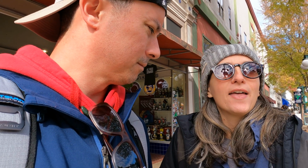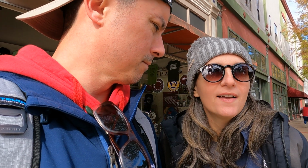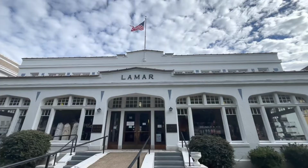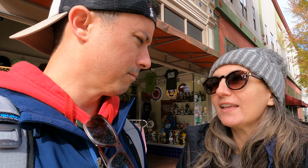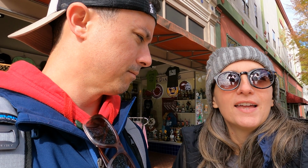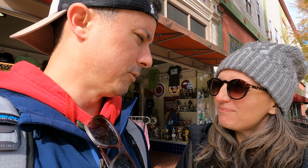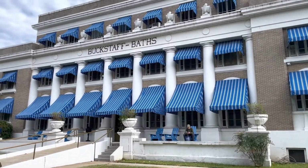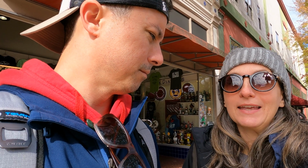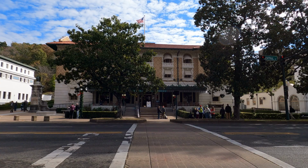There are several other bathhouses along Bathhouse Row. One of them is Lamar. That's actually the park store where you can get things you would typically get at a national park, like a coffee mug. So you can go check that one out. Then there's, I think it's called Buckstaff? Sure. That is actually a working bathhouse, so you can go in there and get a massage, a bath. Yeah, you can do all of that.